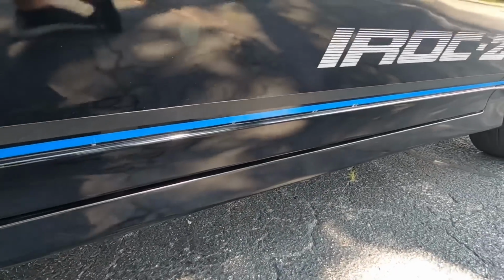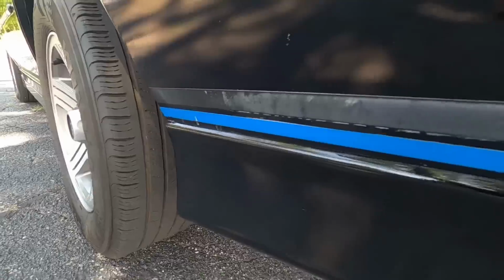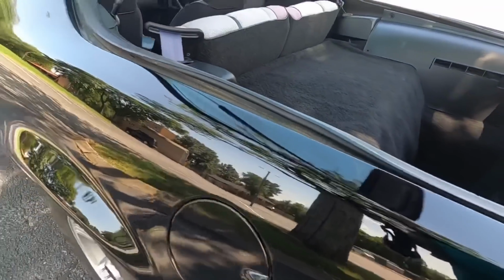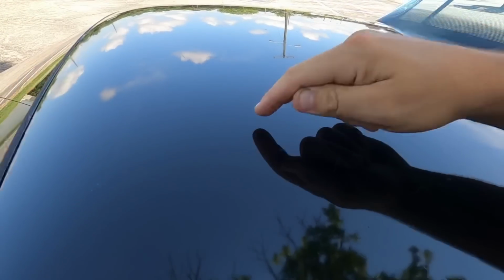The middle of that door is wavy, if you can see. I'll try to run down it and show you right here in the middle. A little wavy, a lot of orange peel. Little extra wax down here at the bottom. You see the orange peel there. A few little dimples back here. A little dirt there, it should come off. Like a little stain in the paint, could be a water stain. A few little water spots up here, that's what it is.